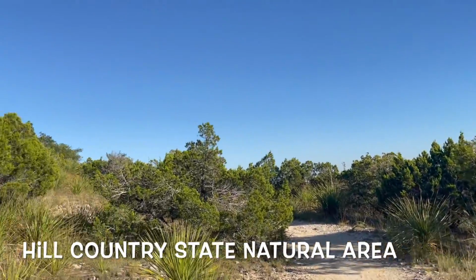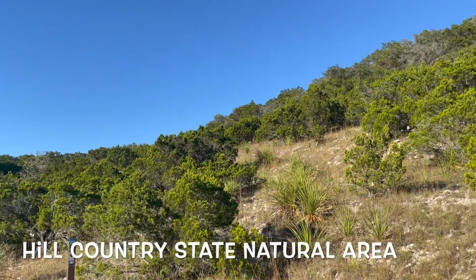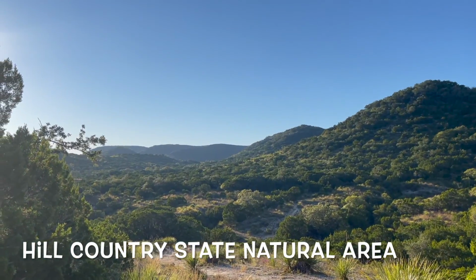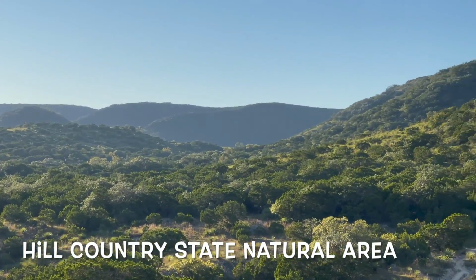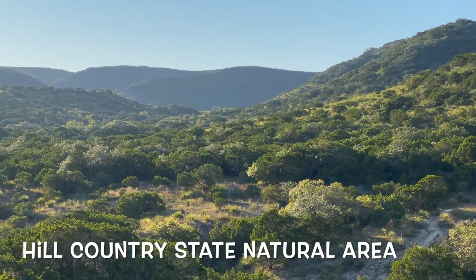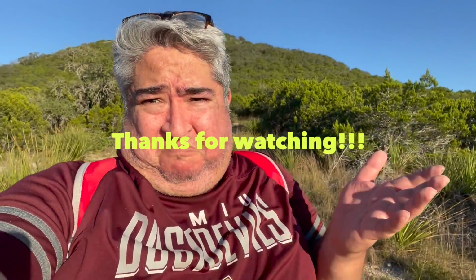And then we're ending with going to the Hill Country State Natural Area, which is a bunch of Texas Hill Country hills smacked together with some trails, which is awesome. Look at those green hills and valleys and meadows, and it's perfect to just get lost in and figure out how you're going to get out before sundown, which is what happened to me.